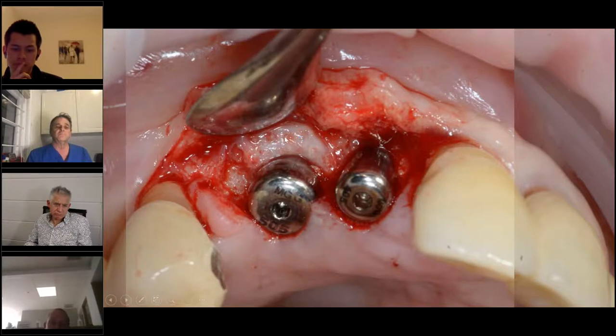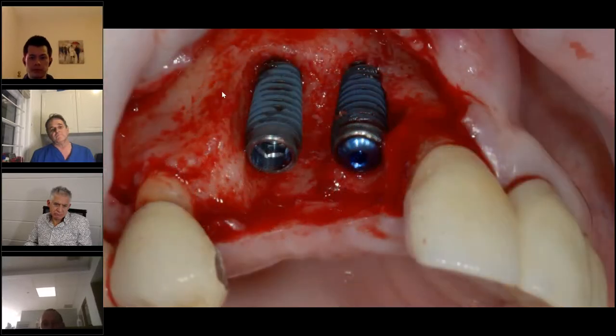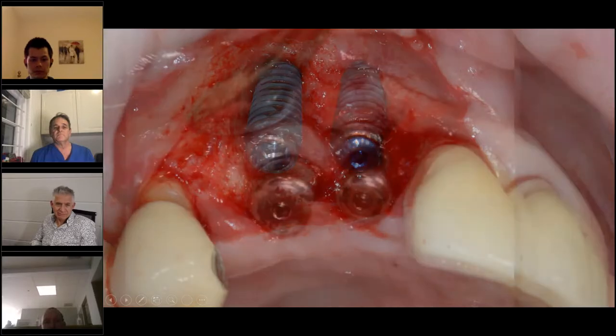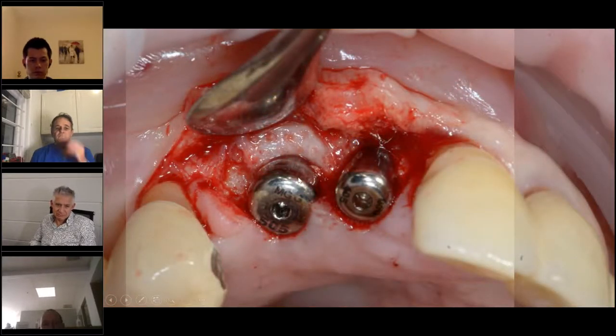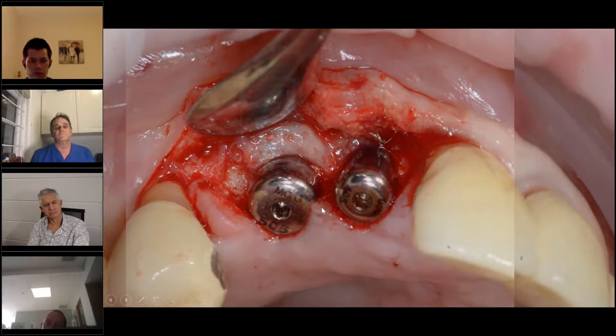So it's actually designed to have 2.5 millimeters of horizontal bone, just to be on the safe side. So from this situation to this situation, this is a really nice result, I think. Bravo. But actually you have a quite thick biotype. You have the maxilla, the upper arch. This is actually a good case selection. If you have a thin biotype and in the lower jaw, it's much, much more difficult to gain this amount of bone.